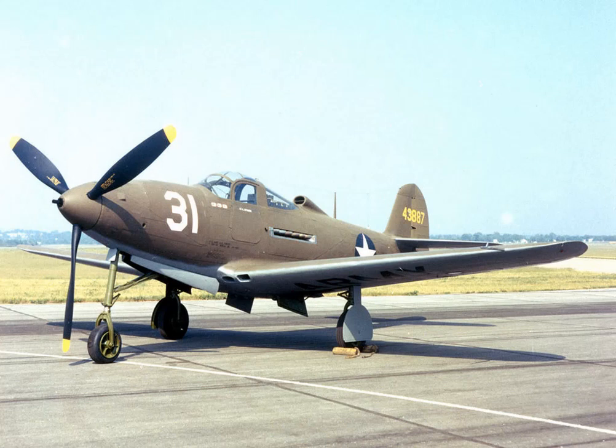Maximum speed, miles per hour: 385 miles per hour at 15,000 feet. Climb to 15,000 feet in 4.5 minutes. Service ceiling 35,000 feet. Maximum flight range, miles: 1,100. Combat flight range, miles: 650. Wingspan, feet: 34 feet. Length 30 feet 2 inches. Height 12 feet 5 inches.